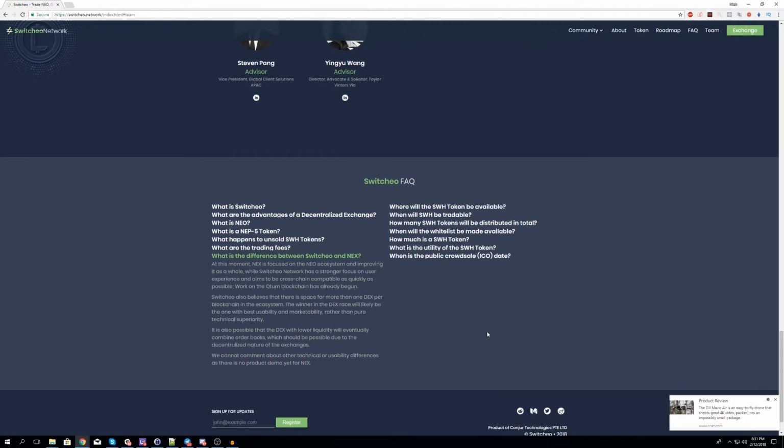At this moment, NEX is focused on the NEO ecosystem and improving it as a whole, while Switcheo network has a stronger focus on user experience and aims to be cross-chain compatible as quickly as possible. Work on the Qtum blockchain has already begun. We saw that the QRC20 are next. Switcheo also believes that there is space for more than one DEX per blockchain in the ecosystem. The winner in the DEX race will likely be the one with the best usability and marketability rather than pure technical superiority.